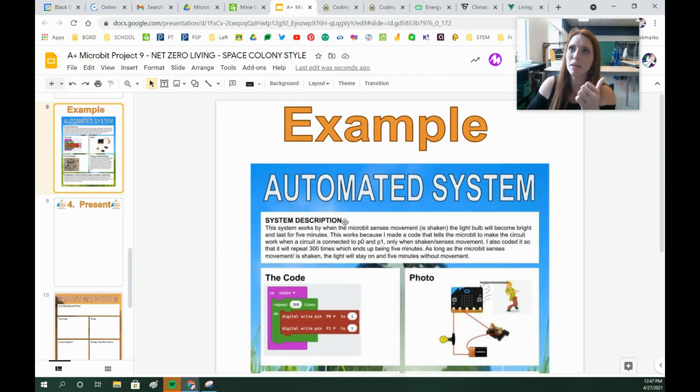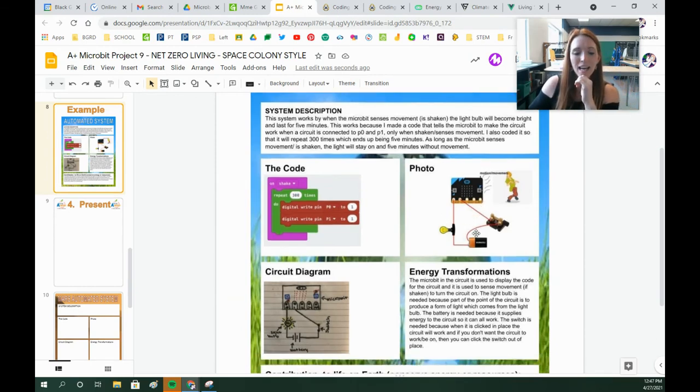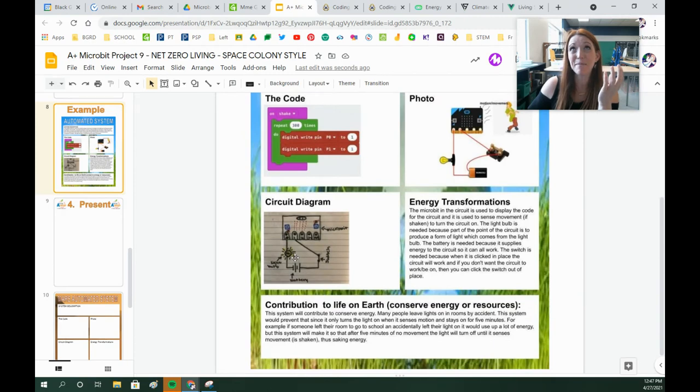How does that automation or environmental monitoring or energy efficient sources work? You're going to show me code and a picture of it, an actual picture, versus visual diagrams too, which work. And then you're going to learn how to draw a circuit diagram using a micro:bit.